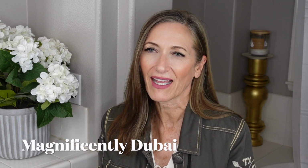Now, if I had to choose one fragrance to buy a full bottle of, and I mean the 75 ml, because I always say go bigger, you get better value when you buy a bigger bottle, I would buy the 75 ml bottle of Magnificently Dubai. And the reason I like this one the most is because of the sweetness in here, but it's not a sweetness that would cause a headache or be cloying. It's done very, very well.